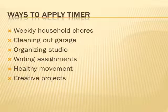Ways to apply the timer to your life. You can use a timer to make doing routine chores seem less onerous, and you'll be surprised at how much you can get done before it goes off. It often takes far less time than you think to fold clothes, clean a kitchen, or declutter your desk. You can use it to carve out small bites of a big overwhelming task, like cleaning out the garage or organizing your studio or office.